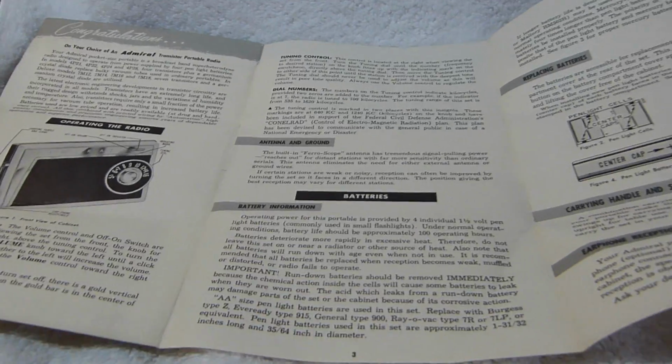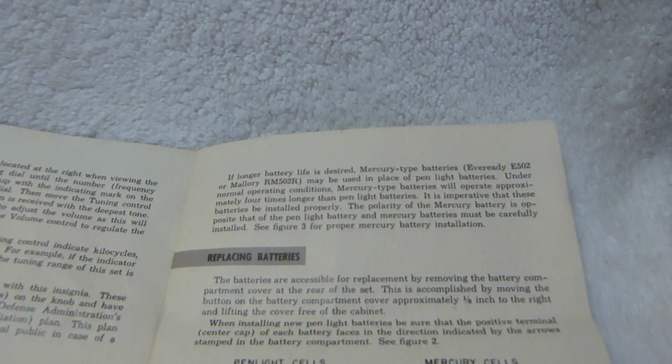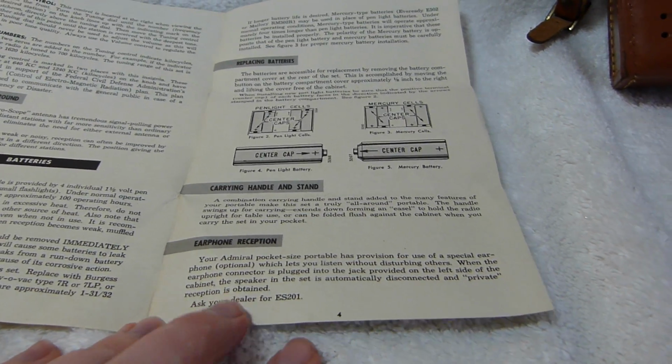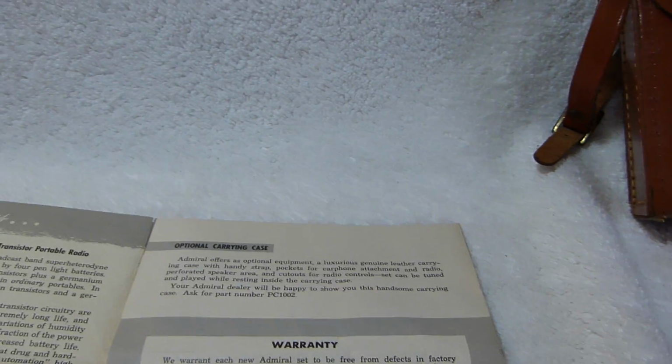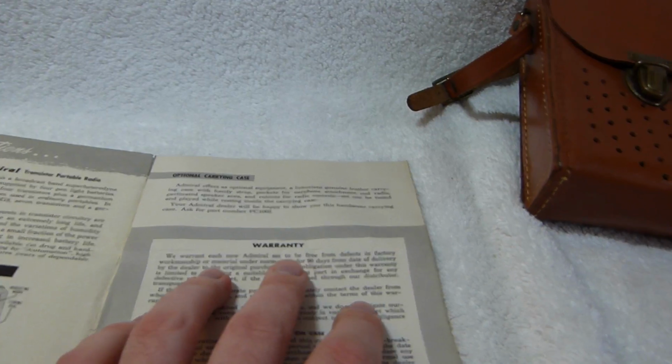A lot of people didn't follow that advice to remove batteries once they ran dry. It's hard to find transistor radios that don't have at least some battery corrosion, at least on ones that take batteries other than those square 9-volt types, which seem to take a lot longer to leak. The earphone was apparently an optional accessory, as was the luxurious genuine leather carrying case. I guess Haas decided to spring for all the options. Interesting that they only warranted the radio itself for 90 days, but they warranted the case for 5 years.